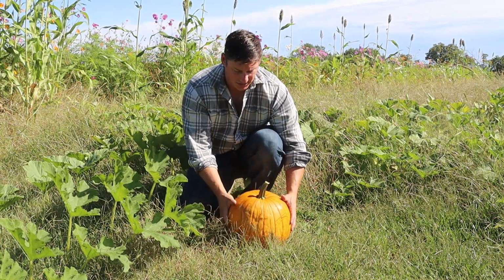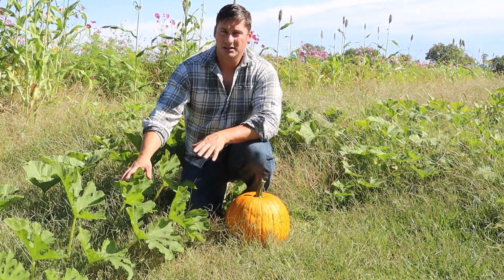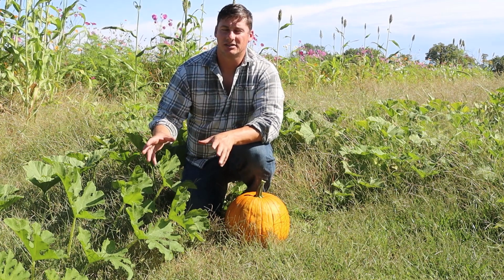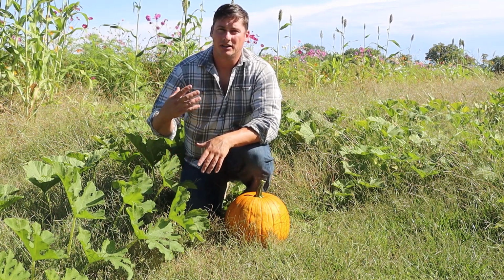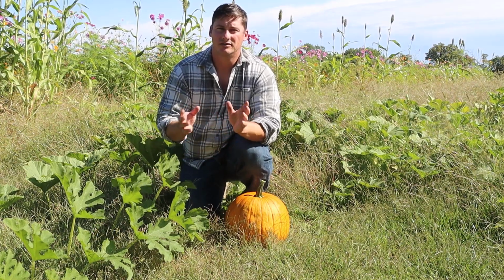So just so you know, guys, if you do get a frost and all the leaves die, that pumpkin has just lost all of its insulative ability, and so you don't want to let pumpkins freeze and thaw because they'll get rotten very, very fast.